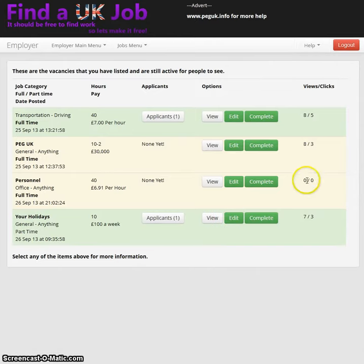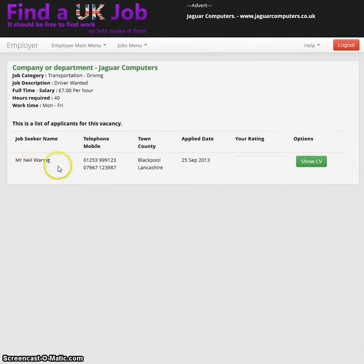It also tells you how many views you've had and how many clicks you've had. So these here have appeared 8 times in views, and they've been clicked 5 times. That means every time someone searched, that's how many times it's appeared, and that's how many times someone's clicked on it to look at the details. Hence why we have some applicants. So we'll pick one such as this one, the transportation driving, and we'll have a look at the applicants. By clicking that, it tells us, there you go. So in another account, as a job seeker, I have applied for this particular job. So it's for Jaguar Computers, it's in the driving section, I want a driver, £7 per hour, 40 a week.